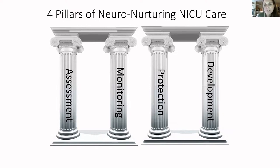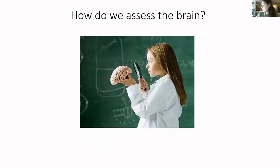And for me, I really feel like the type of care they're focused on fall into these 4 pillars or 4 buckets, however you like to look at it. So first off is neuro-assessment, which we're going to spend time talking about today, and then neuromonitoring. And then next week, we'll talk about neuroprotection and neurodevelopment, which is a lot of the stuff that we've been talking about already. So let's just dive in then to how we assess the brain.